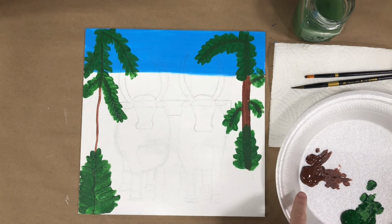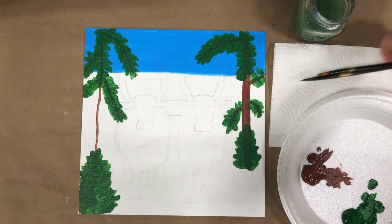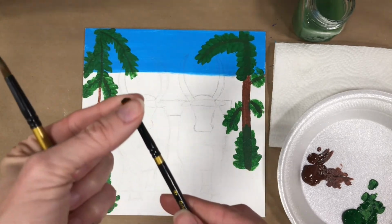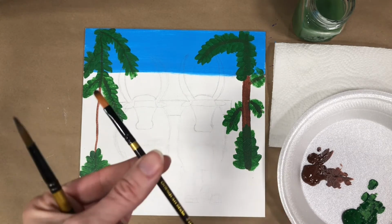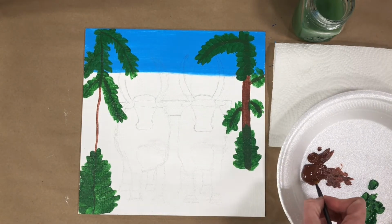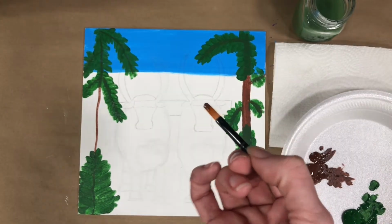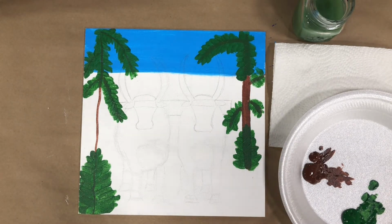So I'm going back into my brown first to get most of our cows painted. So you have two options here. You can either use the brush that you were using before, the long round, or you can use the middle flat. I prefer this one for more detailed work like this. So I'm going to choose my middle brush here, and I'm just going to take a very small amount of paint at a time. If it's too much in these small areas, it's going to be very difficult to work with. So I'm just taking a very, very small amount, and I'm going in where I need my brown to be.